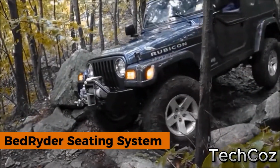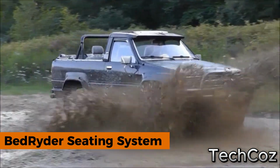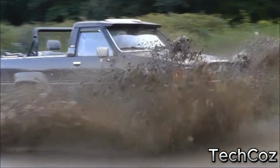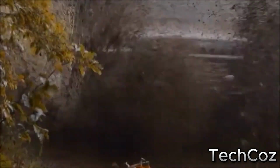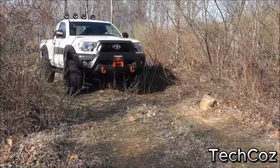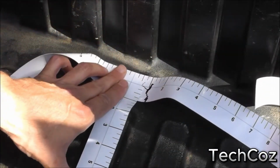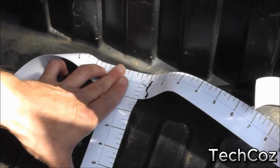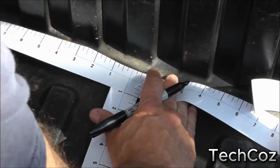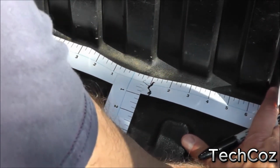Bed Rider Seating System. Ever thought about turning your pickup truck into a fun, open-air ride for passengers? That's exactly what the Bed Rider Seating System does. This unique add-on lets you install seats right in the cargo bed, making your truck the ultimate adventure vehicle. Whether you're cruising through town or heading to an outdoor event, this setup guarantees a thrilling ride.